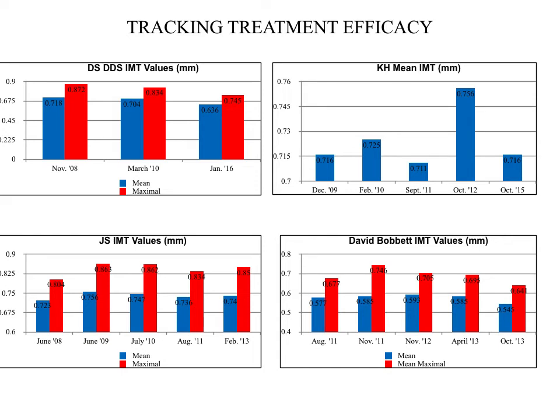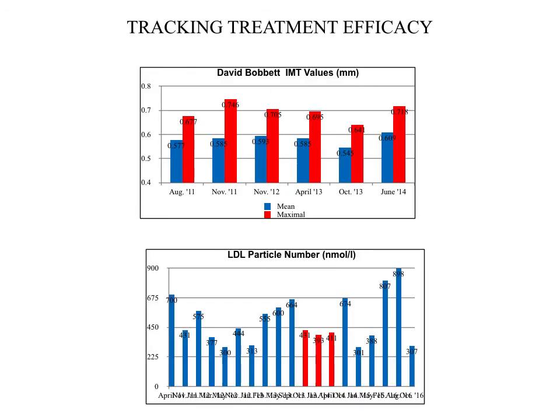David Bobbitt is the best patient in the history of the world. And we'll talk about David Bobbitt in a little bit, but he also increased his IMT the first year, and then we saw a steady decrease. So it takes time to turn a ship around. Now, David Bobbitt lives in Dublin, and I see him 4 times a year. And I'd like to say he comes to the United States just to see me, but he comes here on business. He sees me. He sees a bunch of other integrative practitioners. He's become kind of a connoisseur of integrative medicine.